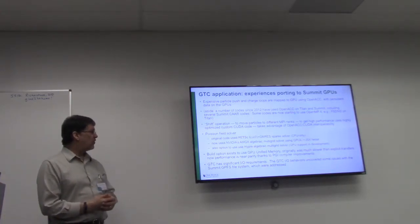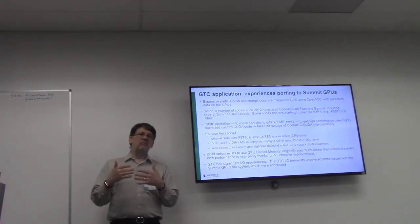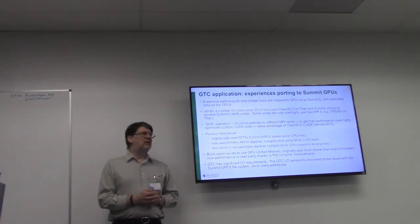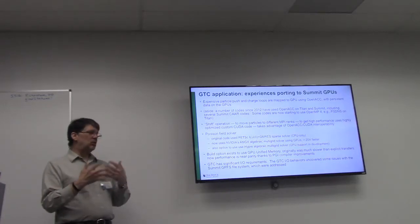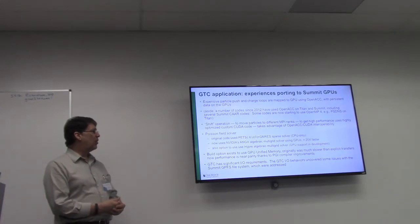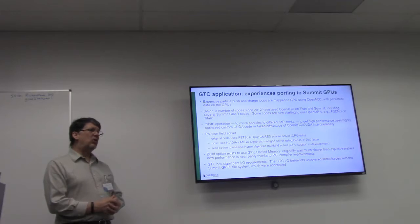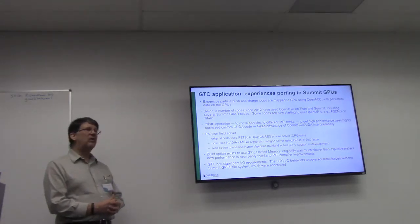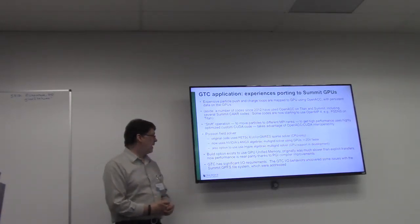Another thing that is useful for our codes is unified memory, automatic migration of memory pages to the GPU. We did some experiments with that and found that our initial port using unified memory for some of the data migration was very slow, but we tracked this down to some compiler issues with the PGI compiler. Those were reported, and now we're getting near parity of performance using unified memory compared to explicit transfers.